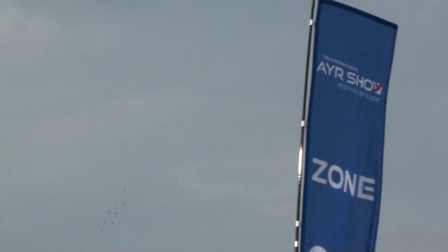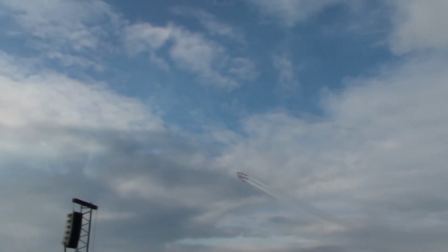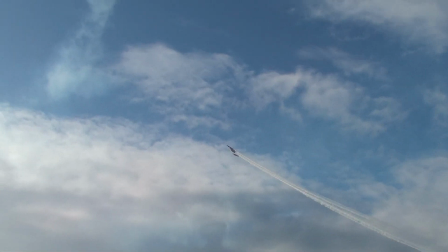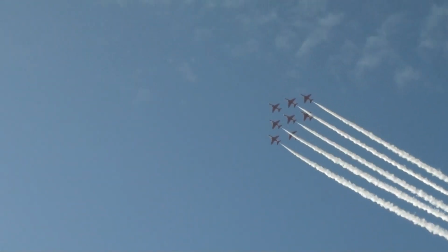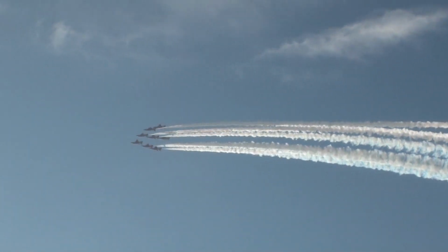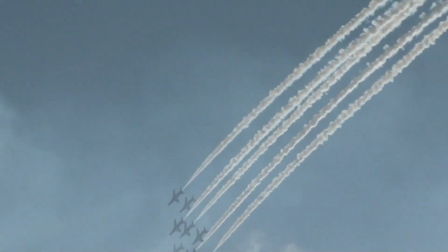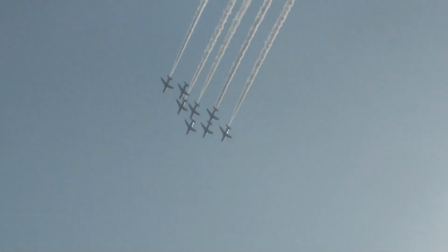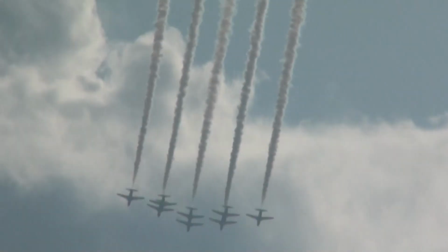As the team come round to the right, get your cameras ready for the Vixen. Roll! As the team rolls to the left, on the right-hand side of Red One is Red 2, Flight Lieutenant Rich Walker. Rich is in his first year on the team. He's an extremely experienced pilot, having flown operations on both the Harrier and the Typhoon, as well as being a qualified flying instructor on the Hawk T-Mark II.